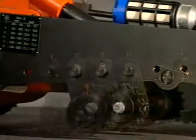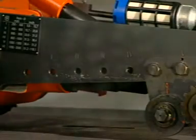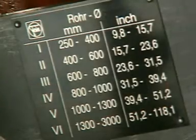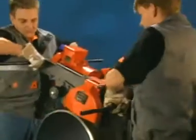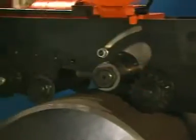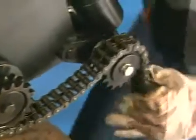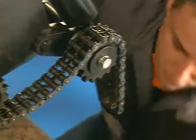The Fein pipe milling machine is rapidly ready for use. Set the wheel spacing to the desired external diameter. Then place the machine on the pipe and secure it firmly. The chains are laid over the machine and the pipe. The chain ends are connected safely with bolts and securing rings.